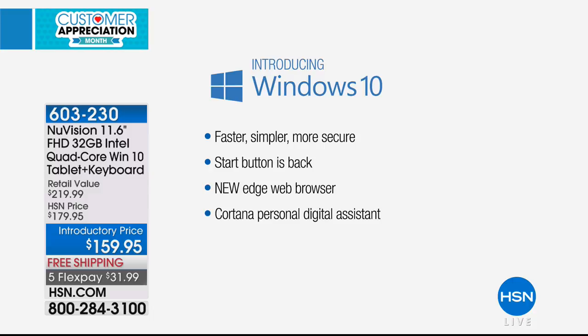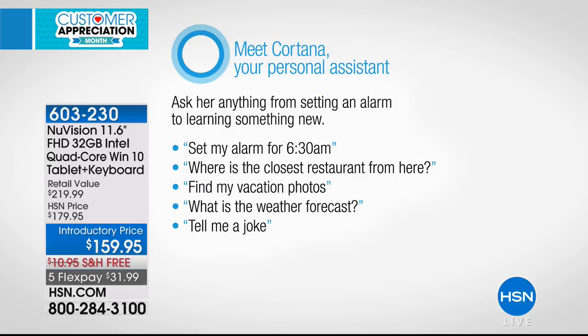So many times we'll buy a tablet, it's a new operating system, we're unfamiliar with it. Now we know, because we've used other computers in the past, it makes it so easy. And with the brand new Windows 10, you get the start menu back, you get the new Edge browser, you get Cortana, which is your digital assistant. There are a lot of Windows tablets that are out there, but they give you an abbreviated version. You don't get Cortana, you don't get some of the extra features. That's all built in here.